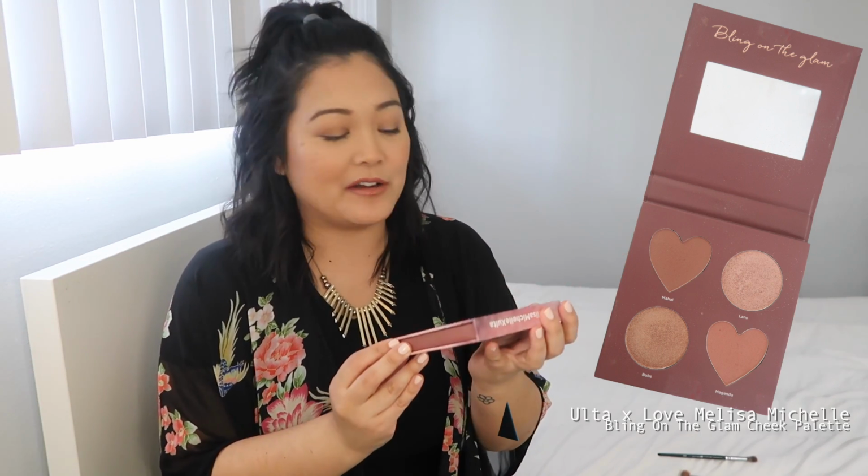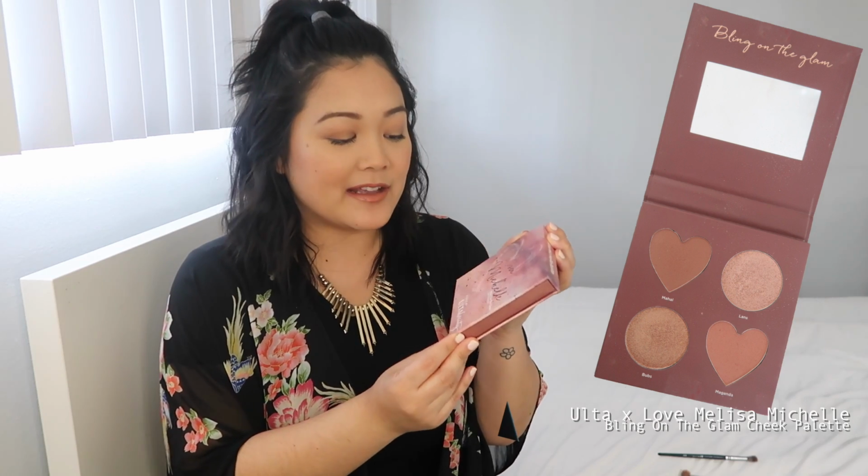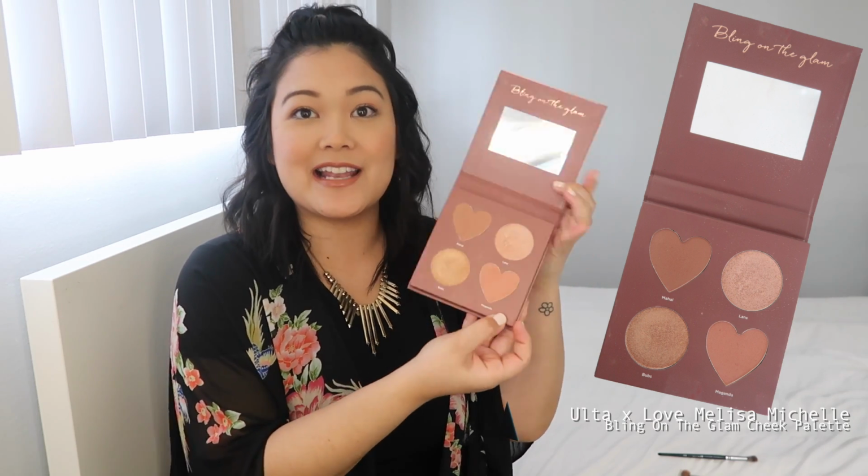For blush, I've been using this palette. This is an old limited edition palette. I don't know if it's available. If it is, I'll leave it linked below, but I don't think it is. This is from Ulta Beauty in collaboration with Love Melissa Michelle here on YouTube. I love her and adore her. But this is the Bling on the Glam Cheek palette, and it looks like this.